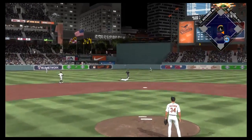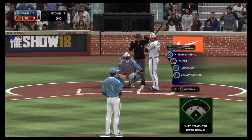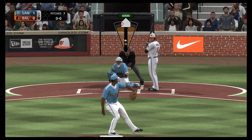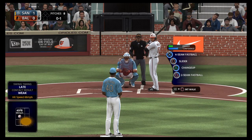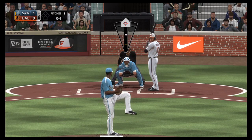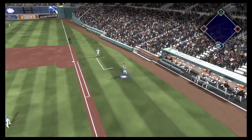Back up the middle. Oh, look at Machado to first in time. And here's the big right-handed power threat, Trey Mancini. He'll lead things off here in this one-run contest. Strike one to start the at-bat. Into the windup. Here comes the 0-1. Popped him up. SanJose over to his left. One away.